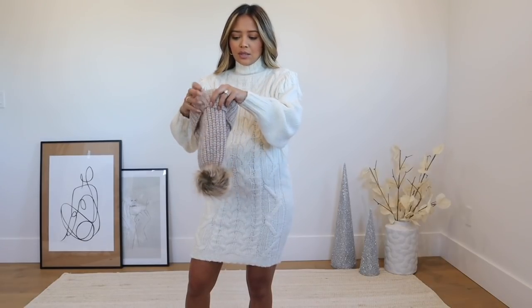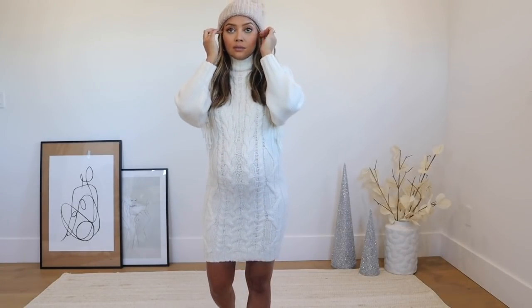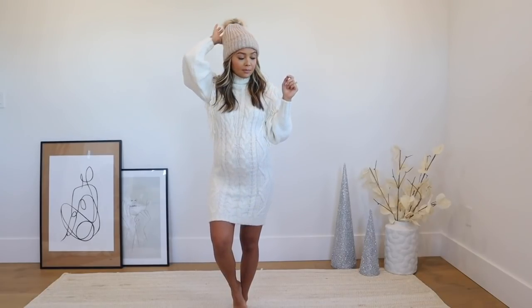Then the next item I wanted to share that would make such great stocking stuffers was this little beanie with the puffy thing right here. I feel like this one looks really good with the dress that I am wearing. And I got this color, but as always, Express always adds different colors, which is what's so great. So definitely something to keep you warm. And then just extra cuteness up top.